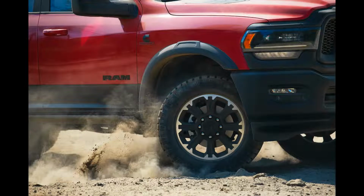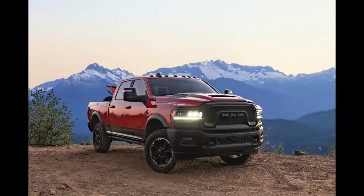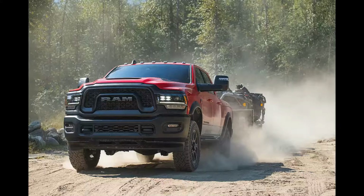410 horsepower, 429 pound-feet of torque. Probably not going to win with those torque numbers. That's the gas. But the diesel has 370 horsepower, 850 pound-feet of torque. Now we're talking. Yeah, that's a little bit better.